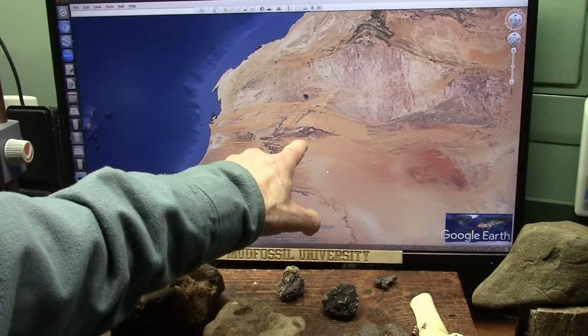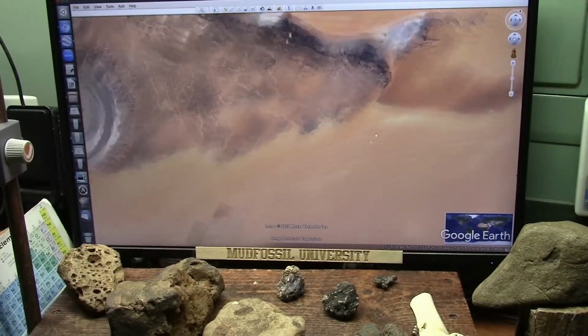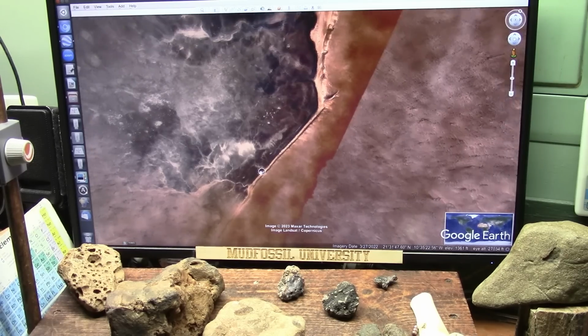By the way, that's Atlantis. And there's the Straits of Atlantis right out here. It's not out the Straits of Gibraltar. This is where they were going in and out of the Sahara Ocean. That's what made them so wealthy. They controlled this straits. You couldn't get in there without going through there.